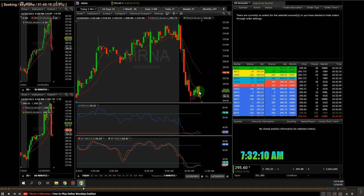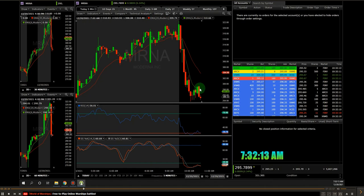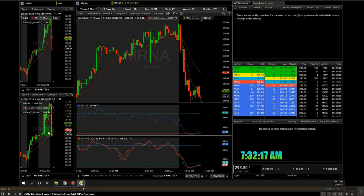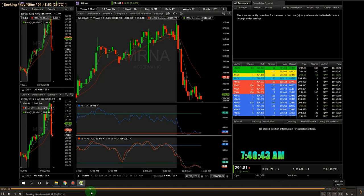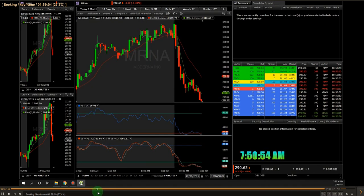And that candle right here tells it all. Look how big that candle is compared to this candle. Should have shorted it, but now it's hindsight, right? That's a whole candle right there, a full red. So I'm like, oh hell no. Gonna wait a little bit. And down it goes.